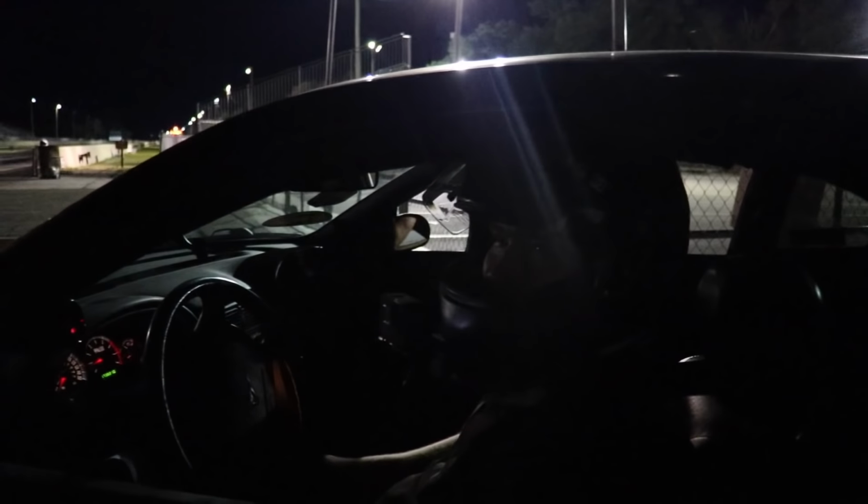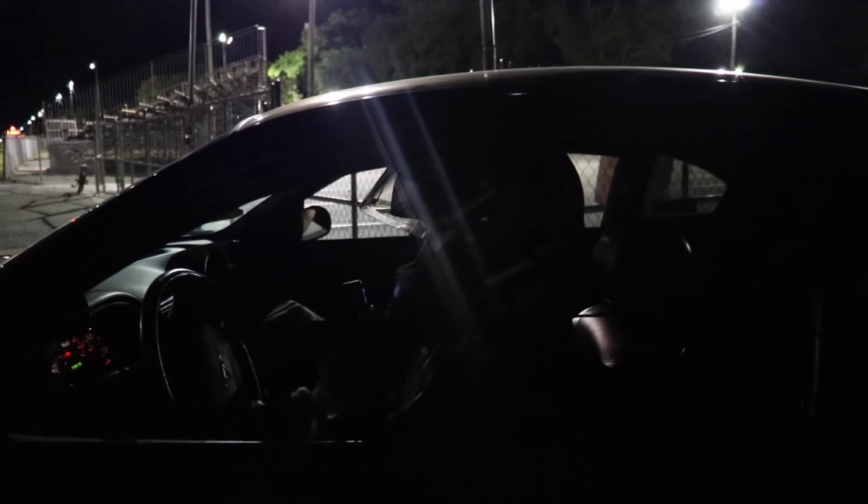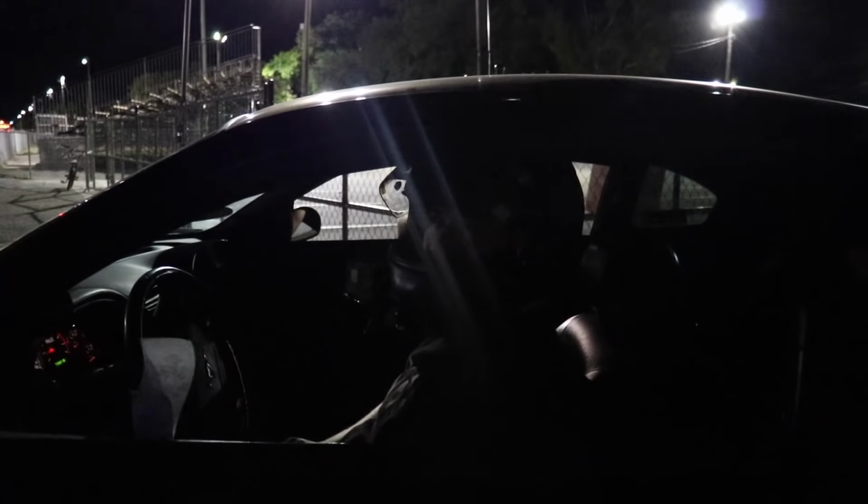Dude, this thing is so much fun. Imagine if the transmission was fixed. It's weird, but you just slam it in, forget about it. That's really all you gotta do. I love it though. Thank you for letting me drive it. I think it's freaking awesome. Sam is gonna drive it. Oh, hell yeah. I can't wait to see that.